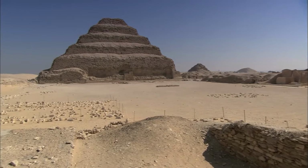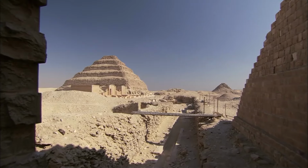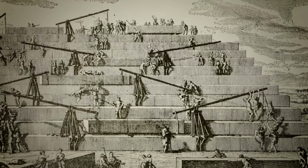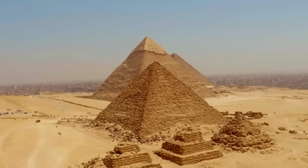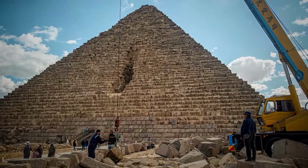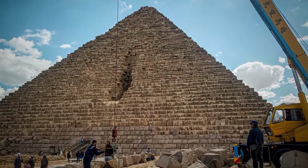Despite years of study, many aspects of the pyramids remain a mystery. How did the ancient Egyptians achieve such precision in their architectural feats? How exactly were the pyramids built? These questions continue to intrigue researchers and explorers.